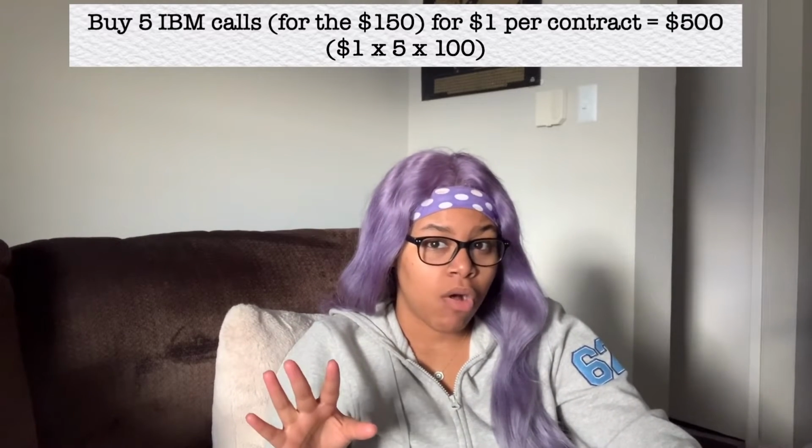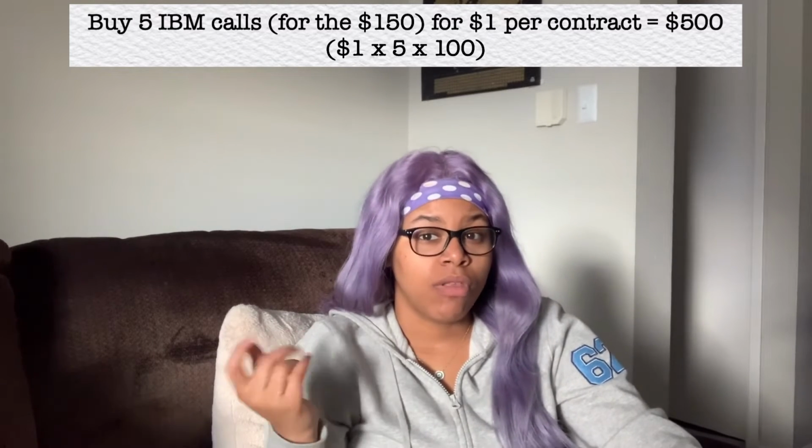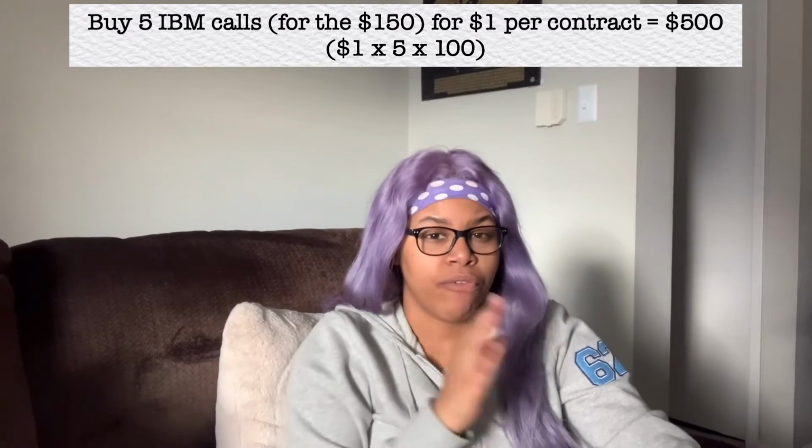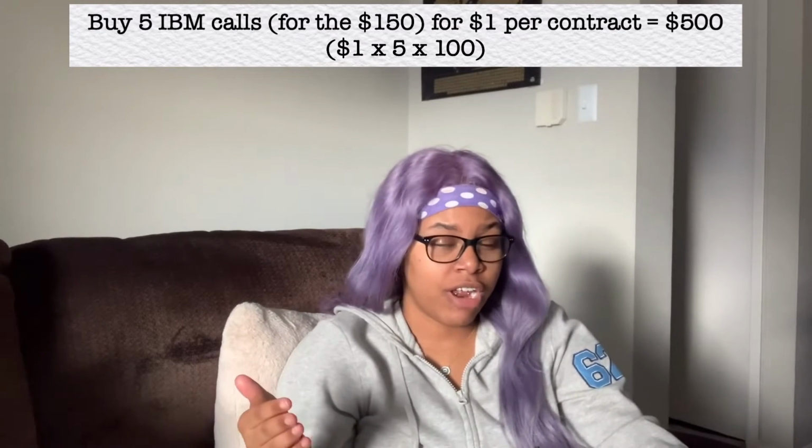So if you buy 5 IBM calls, then each call is negotiated for later. You buy 5 IBM call contracts at $1 per contract. So you would pay $500 for the 5 contracts. Come expiration date of each of the contracts, that's where the $150 for the 500 shares comes in. That's for later. The premium represents the price that you're paying right now.